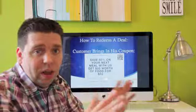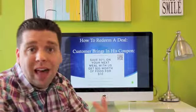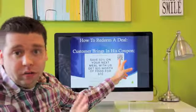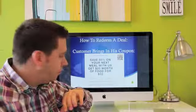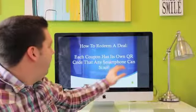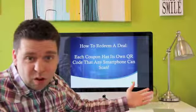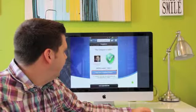Any smartphone, so iPhones, Androids, Blackberries, any of these phones can scan a QR code. It's free. You can download a QR code reader. So they bring in this coupon, and each coupon has its own QR code that any of your staff's smartphones, or your own smartphone, can read and scan.